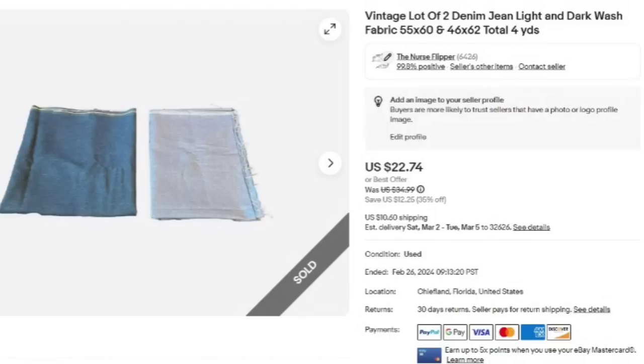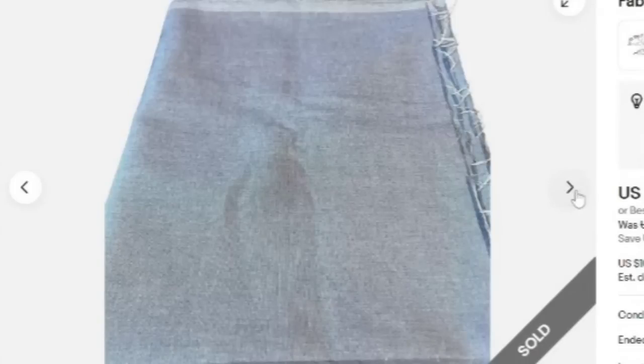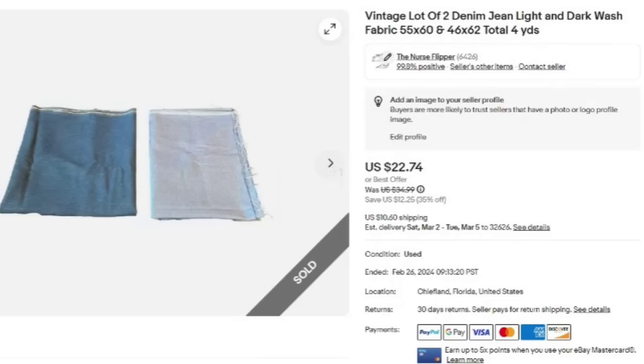Watch for fabric. This is not something I would pick up while I was out thrifting, but if you find big lots or totes of fabric, definitely something you might want to consider if the price is good enough. So here you can see we just zoom in close on both pieces of fabric, show the measurements, and that is pretty much it. And not a bad profit at $15 and really easy to list and to ship.